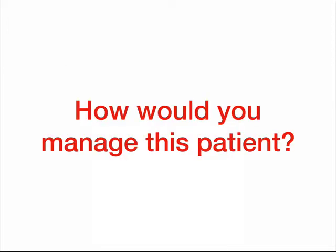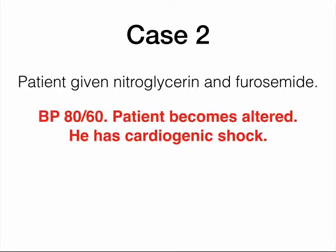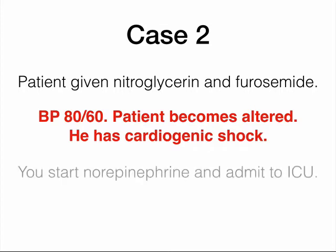So what would you do next? Yeah, nitroglycerin and furosemide are good choices. You give him this and shoot. His blood pressure has dropped and now he's altered. He's in cardiogenic shock. So you start norepinephrine and his blood pressure and mental status perk up, but you have to admit him to the ICU.